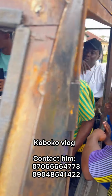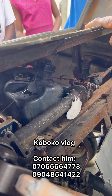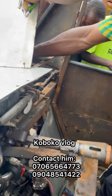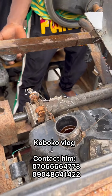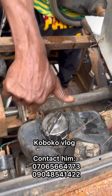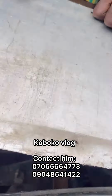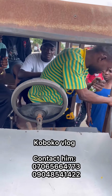Where is your fuel tank? Is it outside? The fuel tank is here. This is the fuel tank. After here we'll go buy fuel. It uses fuel and gas. So where do you put the gas? Look at this nozzle. Let me open. After here we're going to buy fuel at a filling station.